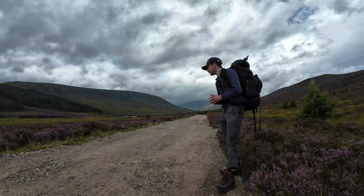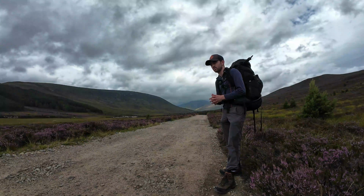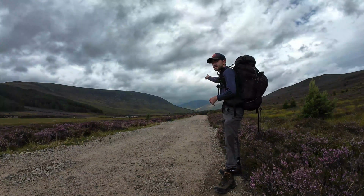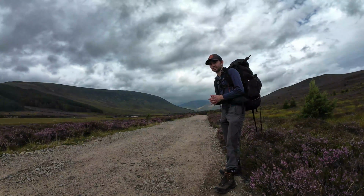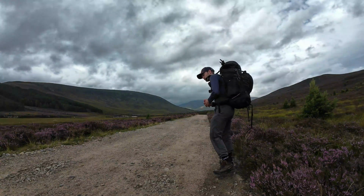But I'm going to head on and try and get this low level trail out the way. I've got a few kilometres still to go, but in the distance there is where I'm going. Ignore my phone if you heard it. Right, I'll catch you a wee bit further along.